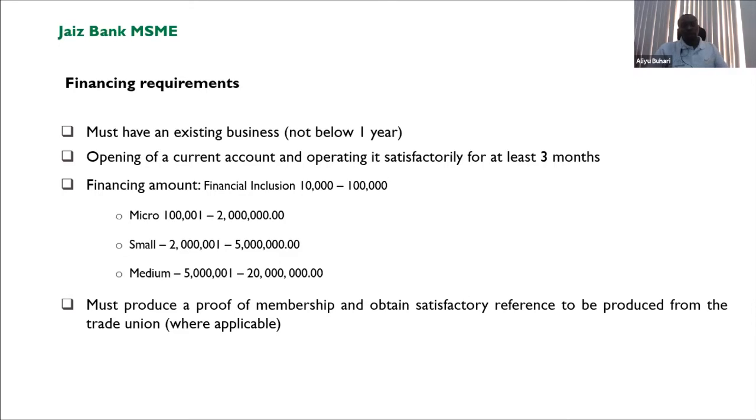And we've also come up with another model, because even in the cities or semi-urban areas where we operate, we have people that really need our support. And all they need is 10, 20, 30,000. So we came up with another model. The first model will require us getting approval from the board and from the central bank before we can deploy.